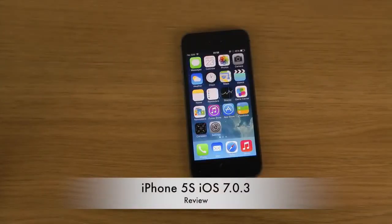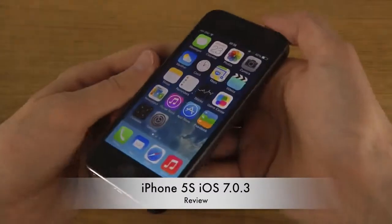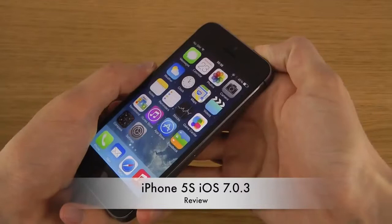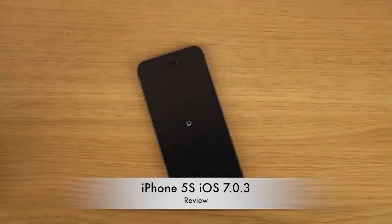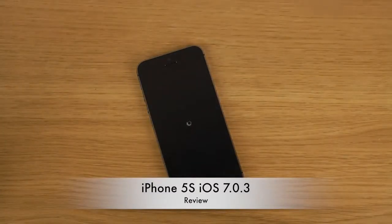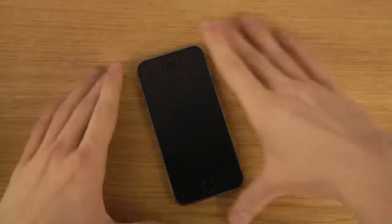Hey guys, so today I want to check out the brand new iOS 7.0.3 here on my iPhone 5S. So let's start off here to see the boot time. So just boot it down here. And this is the latest iOS 7 release that came out today. So it's pretty dope. I mean, it's always awesome with new stuff. Okay, there we go. Let's boot it up.